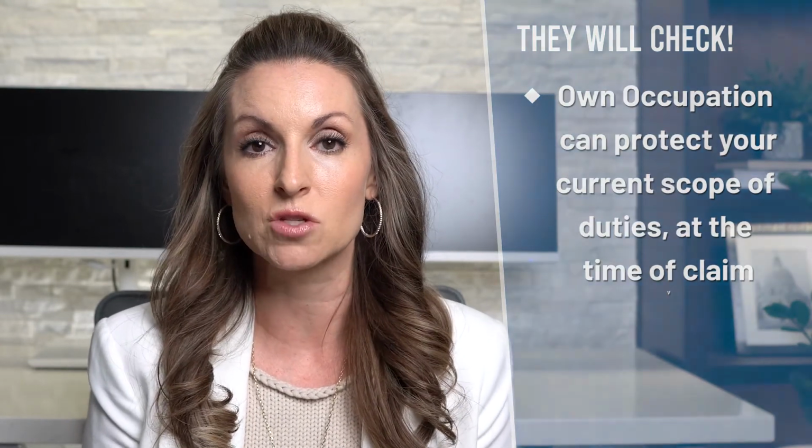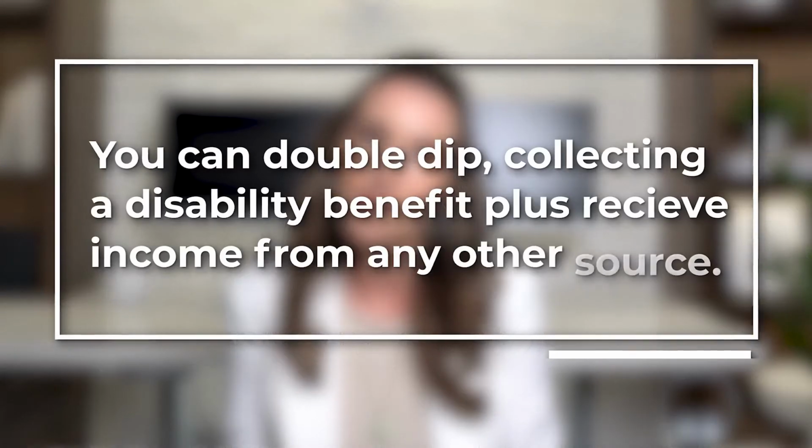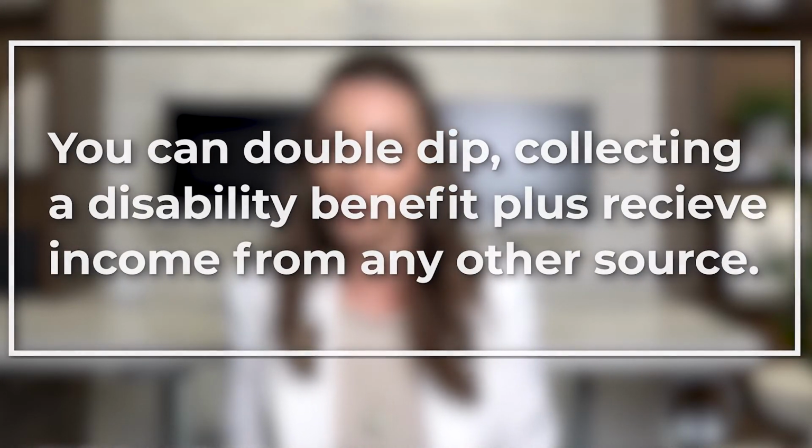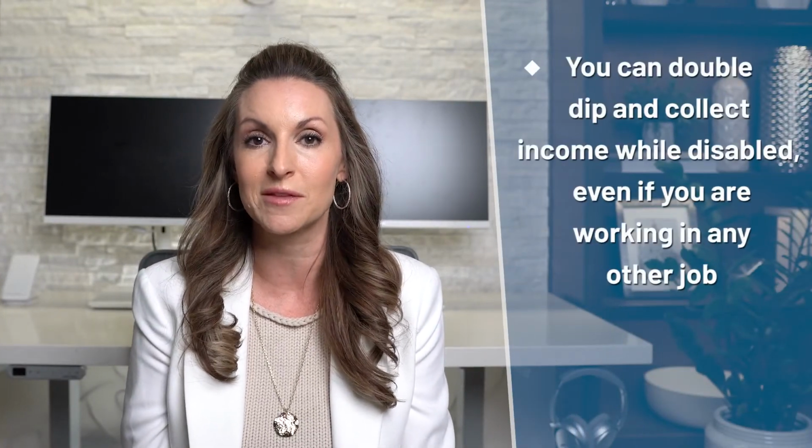With that own occupation rider, that's going to let you double dip and collect a full disability benefit plus any other income source. That will be okay. You'll be able to collect on both.